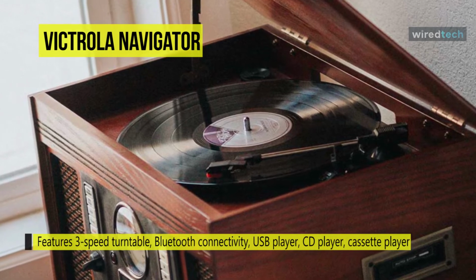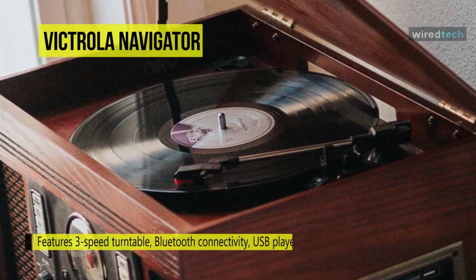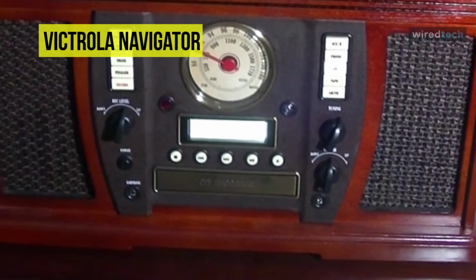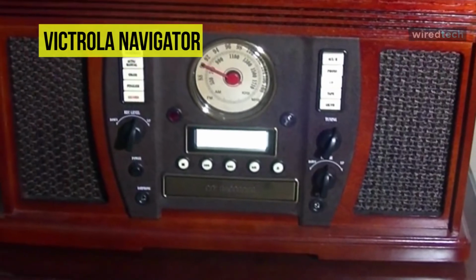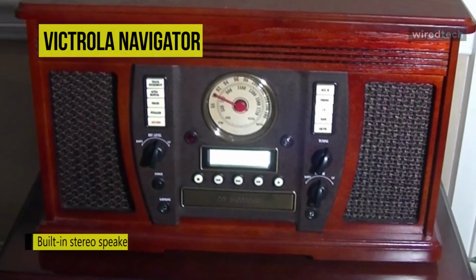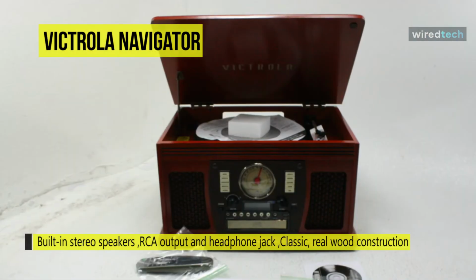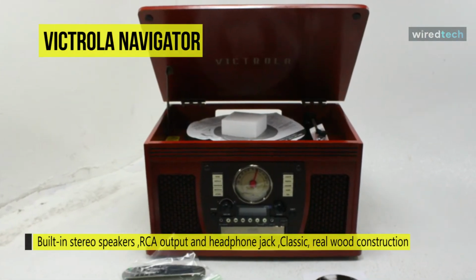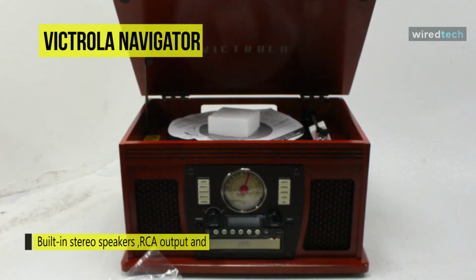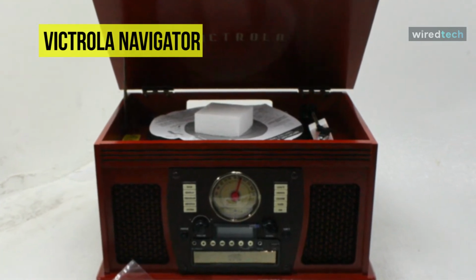This 8-in-1 Victrola record player has two built-in stereo speakers and the option to connect via Bluetooth to external speakers wirelessly. It conveniently records all your old favorite music from vinyl and cassette directly onto a CD without the use of a computer. It also has a built-in CD player, USB player, AM/FM radio, a 3.5mm aux in for music from any non-Bluetooth device, RCA jack, and headphone jack.